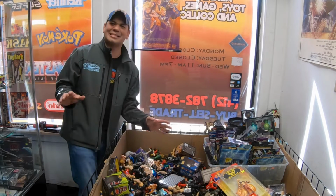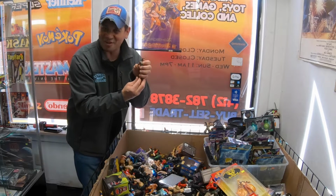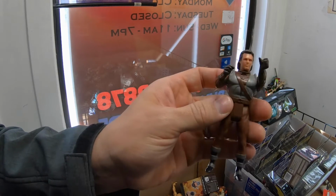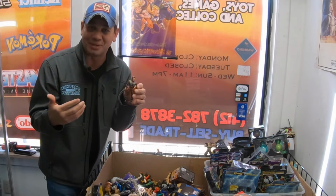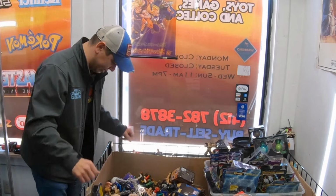Just from glancing at the very top of this bin, we have a Kevin Costner Robin Hood. This was the line that Kenner decided after Return of the Jedi wasn't as popular flying off the store shelves anymore. Boom, this is what they repurposed to do with that line. The Robin Hood line, which I always loved.